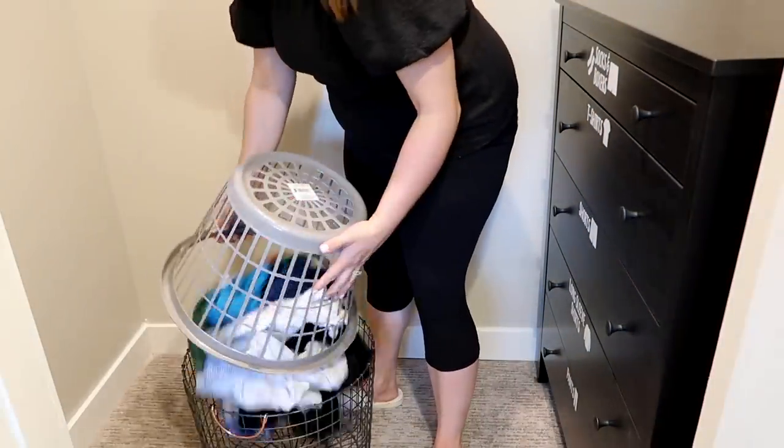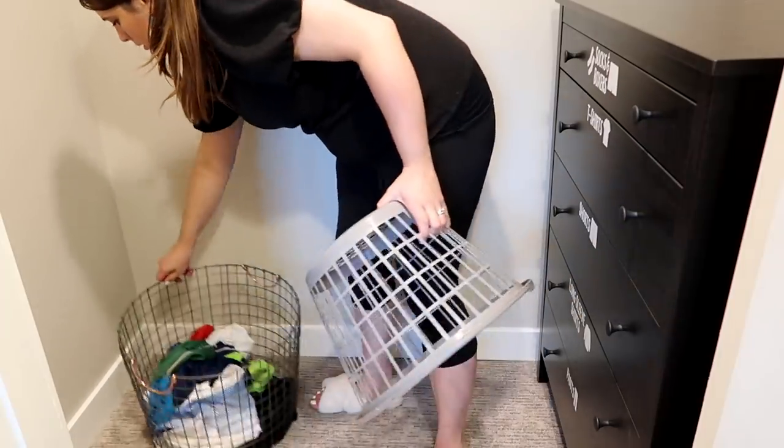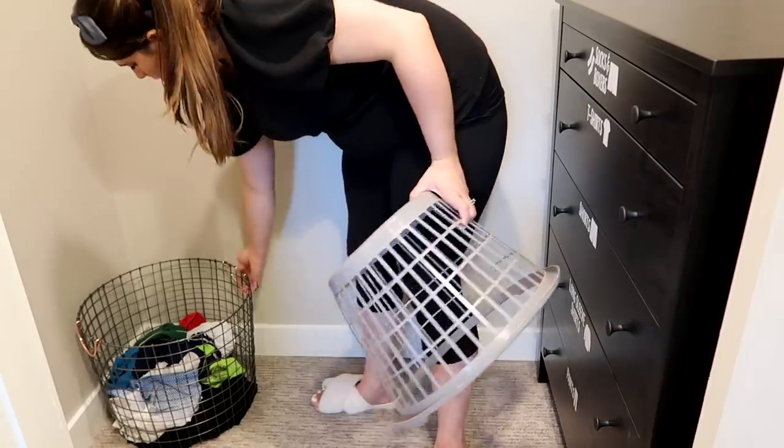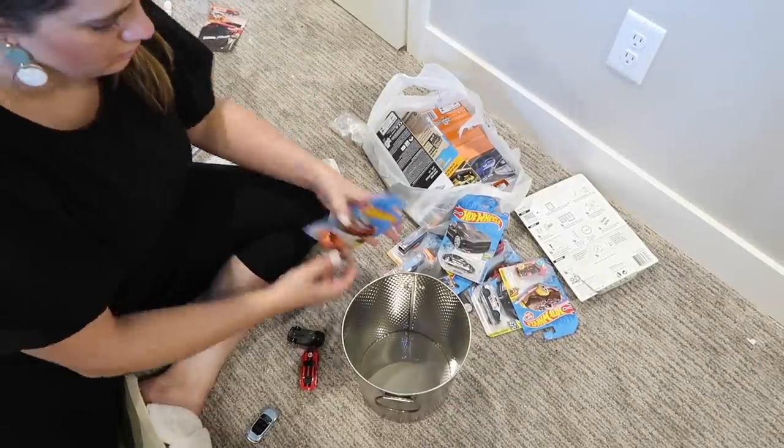I went ahead and changed out his laundry basket to something a little bit more sturdy and something that will fit his clothes a little bit better. And I felt like although this was something that was just a little bit extra, it ended up making a big difference in his closet and the feel and function of it.